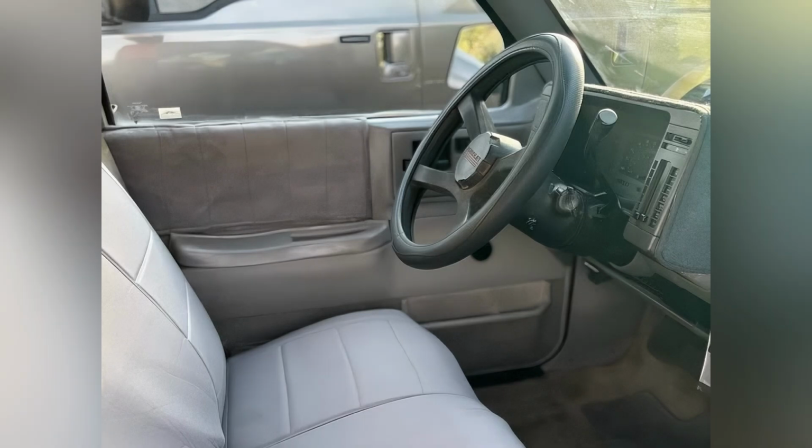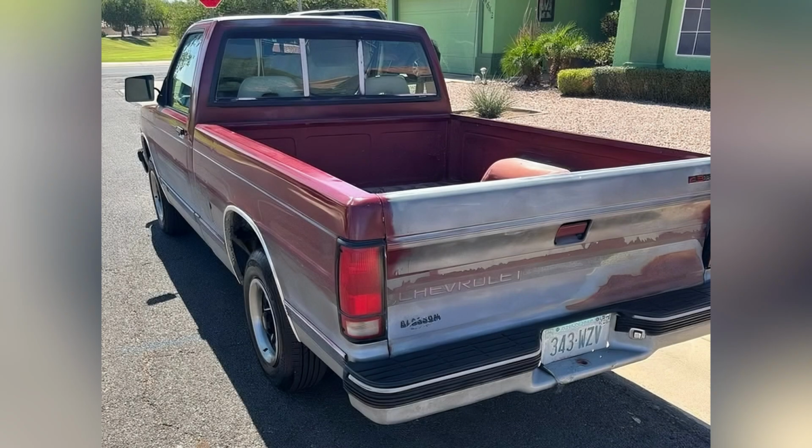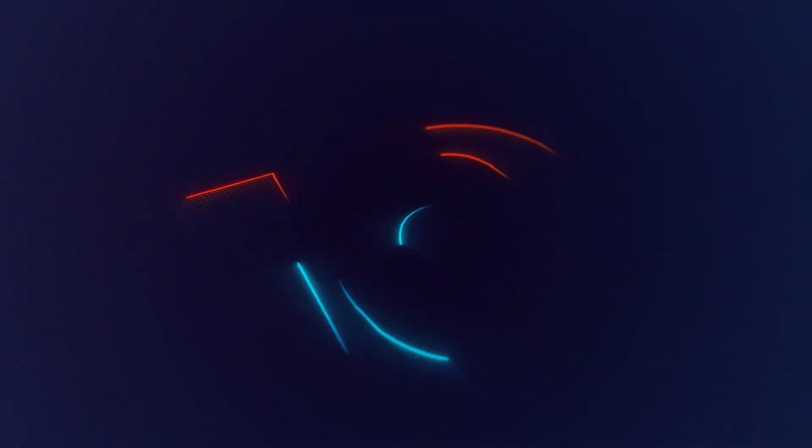Inside, the truck features a newly replaced headliner and a high-quality new seat cover, giving the cabin a refreshed and comfortable feel. While the exterior paint could use some attention, it can either be left as is for a rugged, worn-in look or repainted for a cleaner finish. Number 10.